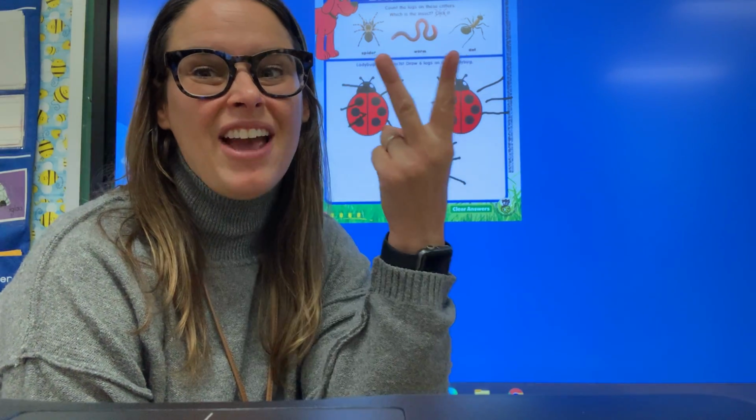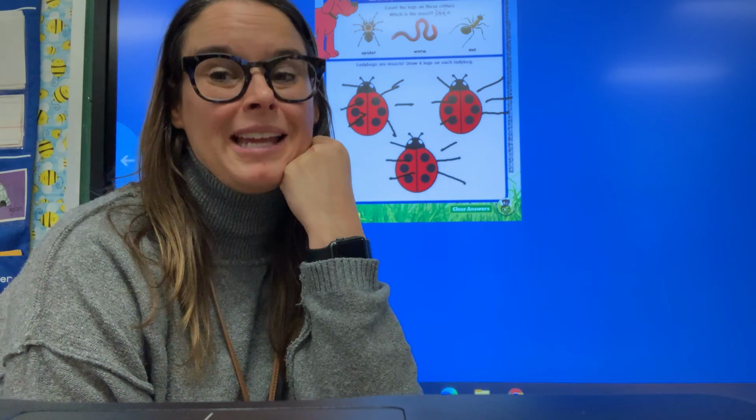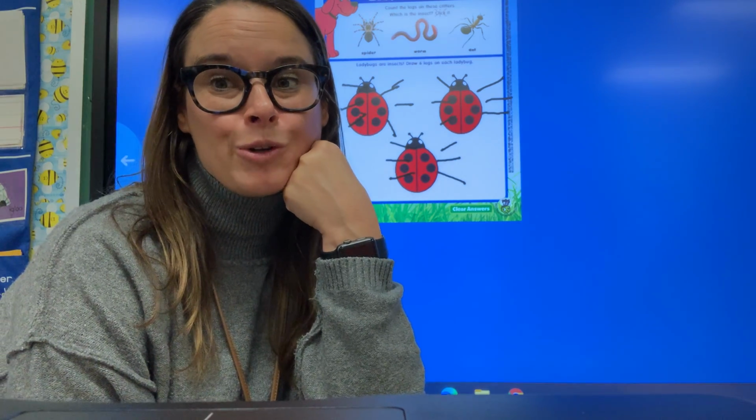Do you know which one's my favorite? I think some of you might know. I kind of have 2 favorites, but I have jewelry that has both of them on it. I have jewelry that has butterflies on it and jewelry that has bumblebees on it, but butterflies are really my favorite. They're super special to me.